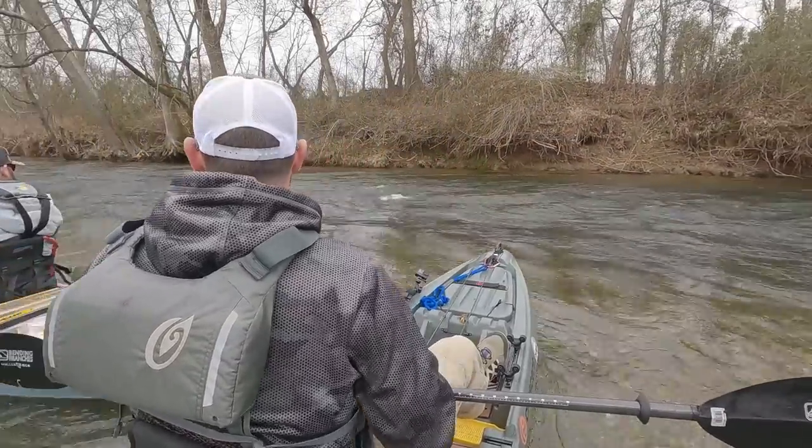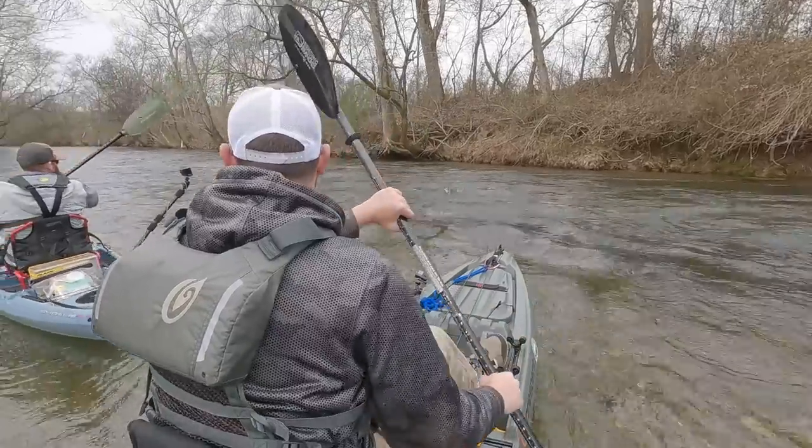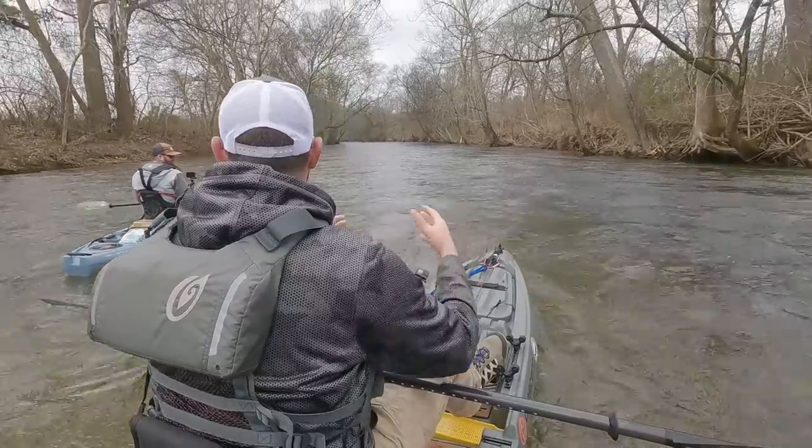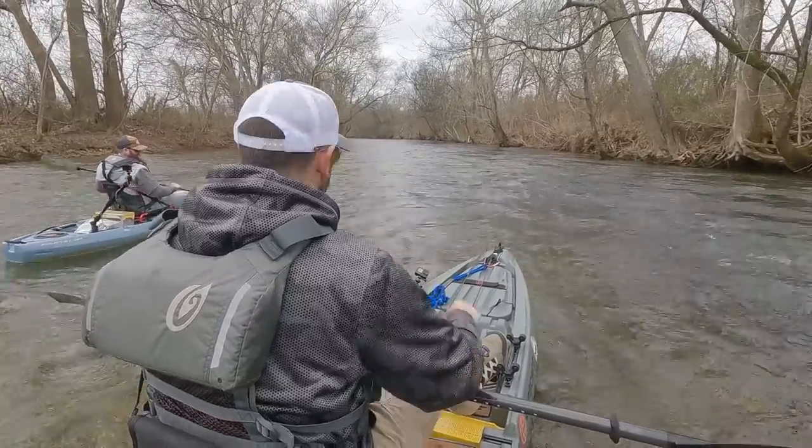I thought I was gonna be fighting it, but most of the time a bigger kayak, the current will take you. Yeah. This one, you can still control your kayak as you're going down it.